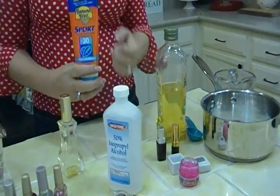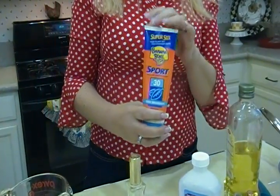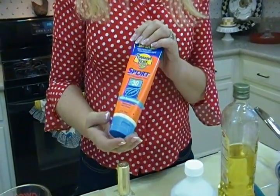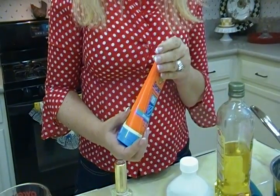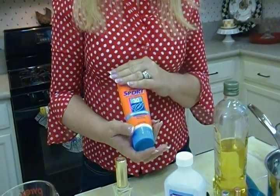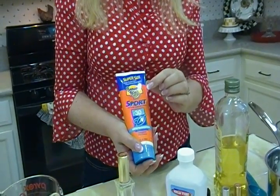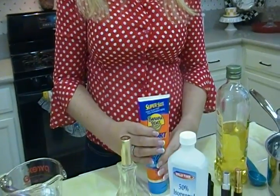Here's something that a lot of people don't know about sunscreen. Sometimes it expires, we weren't able to use it all, or you're just not going to be out where you need a sunscreen. You can use it to shave your legs or your face as a shaving cream. You can also use it as a hair conditioner if you use just a tiny bit, and even just as a body lotion. It's a great little product to save.